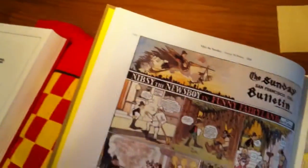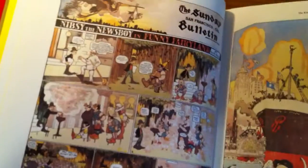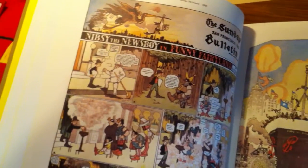So those are some early examples of the comics. And then tomorrow we will look at Nibsy the Newsboy and the Kinder Kids.